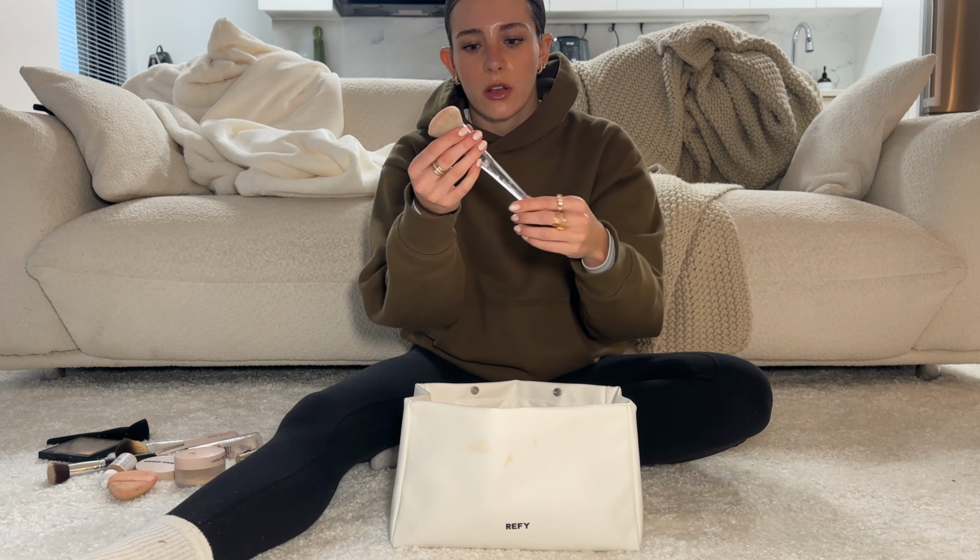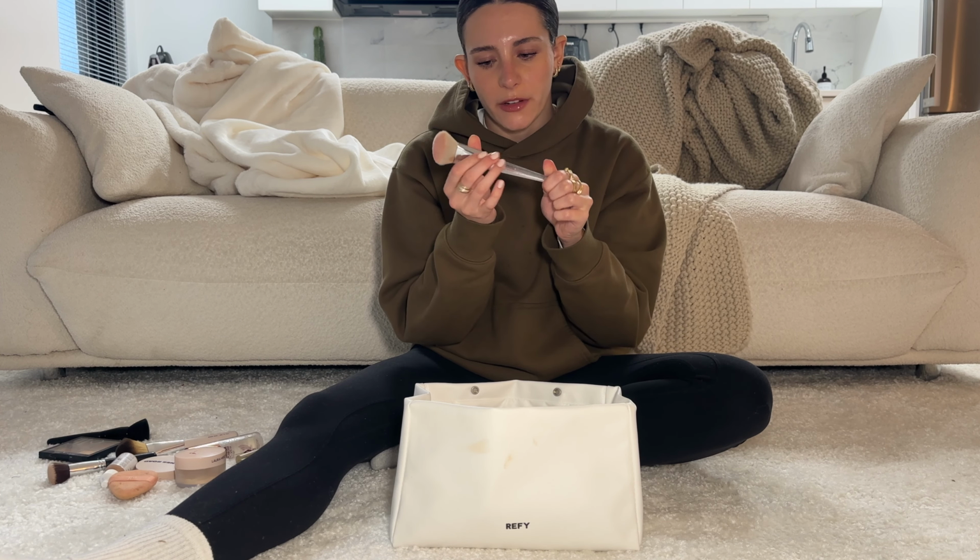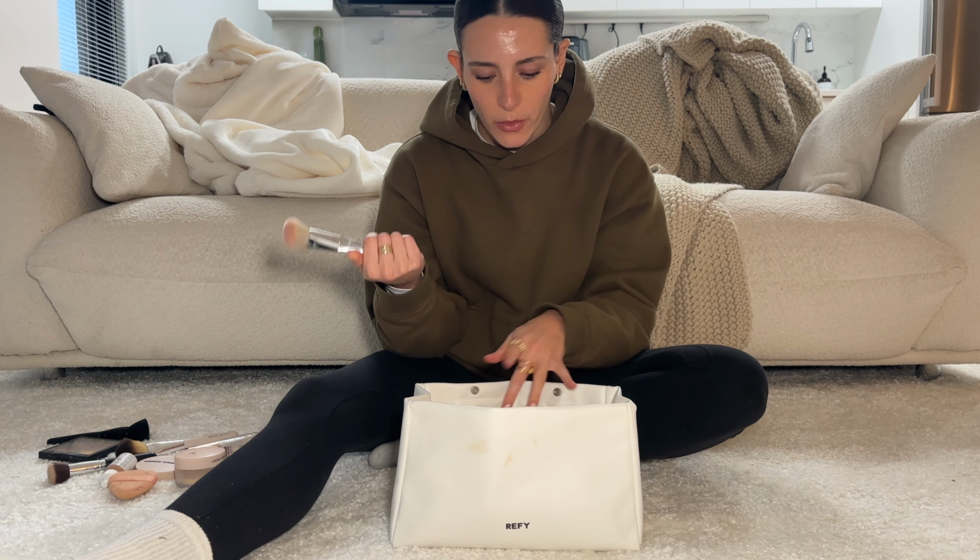The next thing is this brush. I believe this is also an e.l.f. Yes, this is the e.l.f. Airbrush Blender. If you haven't noticed by now, I don't use any brushes for what they're intended to be used for. I just use them for what I feel works for me.